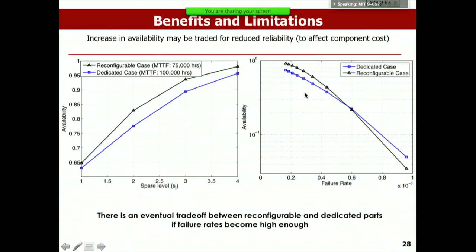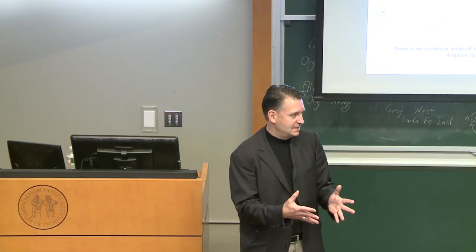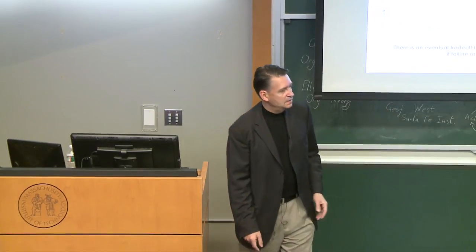When your failure rate is low, so we're on the left side, then the blue curve is lower, the dedicated case. So for a fixed number of spares, for relatively reliable equipment, you're better off going with the reconfigurable or common spares. System availability is, this is logarithmic, so it's a little tricky. System availability is higher when you have common and reconfigurable spares, for relatively reliable equipment. But there's a crossover point.